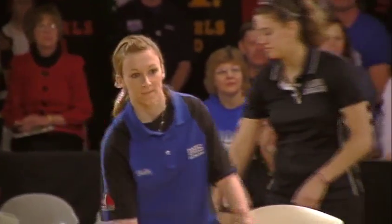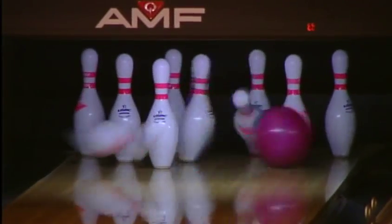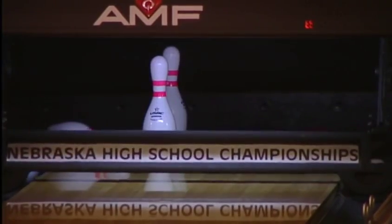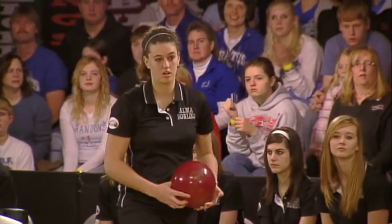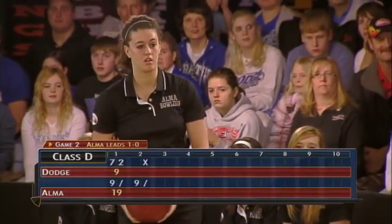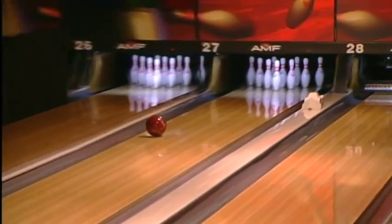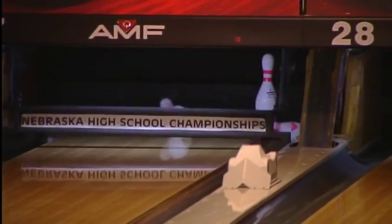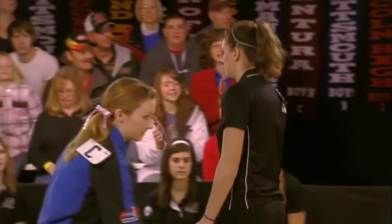Here's Kelly Sindelar for Dodge, looking for a double. When you see one up there, you always want to step up and put the other one in there. Nice shot, just couldn't quite get that 2-8 out of there. Left-hand lane, here's Amanda Wells in the left lane. Amanda nearly got that 10 out.